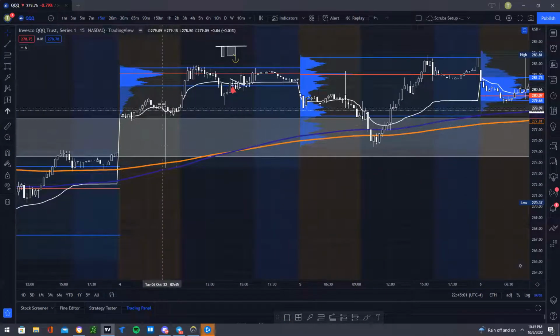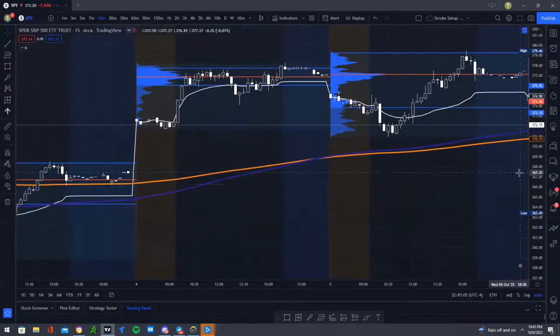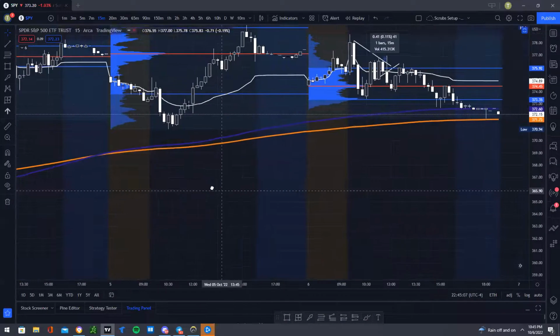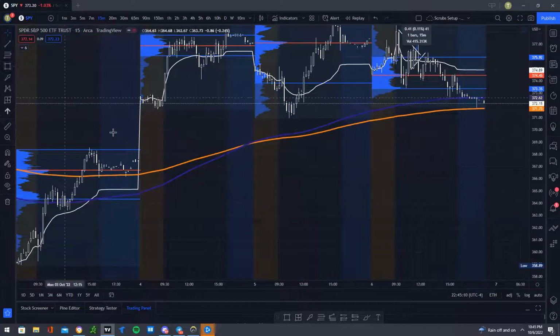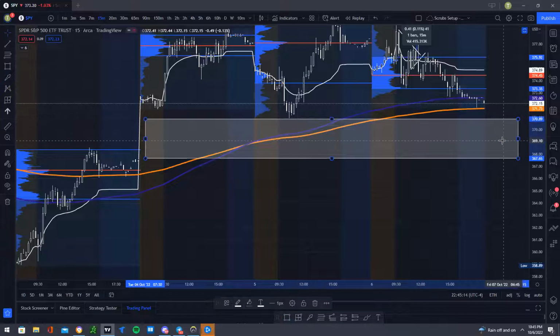So let's just pretend this didn't happen. Actually, it didn't happen on SPY, so we'll do that one. Since this is not filled just yet, this happened in the overnight session. This is a gap that formed in the overnight session on ES, right? But it portrayed and showed on the SPY ETF.